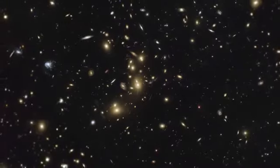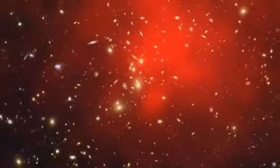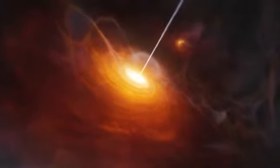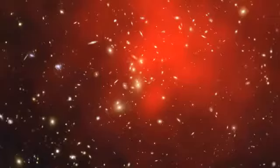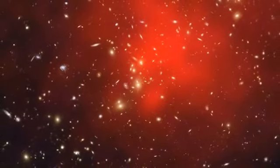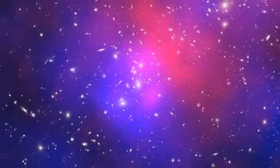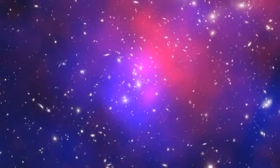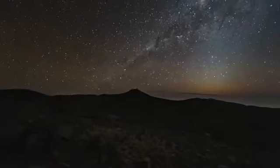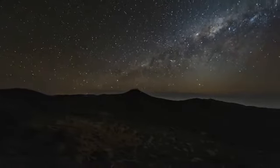Over the past 50 years, ESO telescopes have revealed some of the most distant galaxies and quasars ever observed. They even helped to uncover the distribution of dark matter, the nature of which is still a mystery. Who knows what the next 50 years will bring?